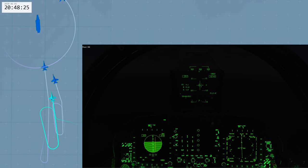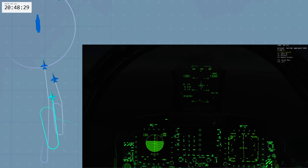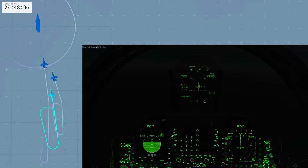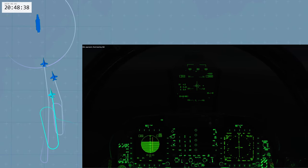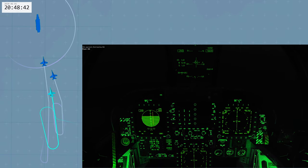We're once more given the final bearing, 3, 4, 6, and asked to check in with approach. No radio changes are needed in DCS, so this is just radio menu work. We'll input the new final bearing into our course for reference. As we're doing this, we're maintaining a 4,000 foot per minute descent and trying to hold 250 knots.